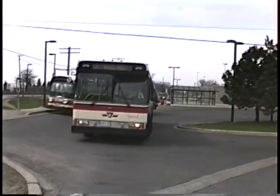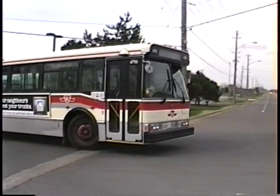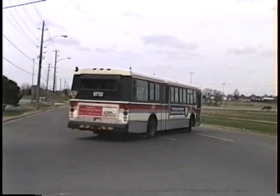Part 3 of this series will bring TTC bus purchases up to 2003 and will feature demonstration buses, leased buses in service, and also a number of bus charters which will be included for nostalgia purposes.